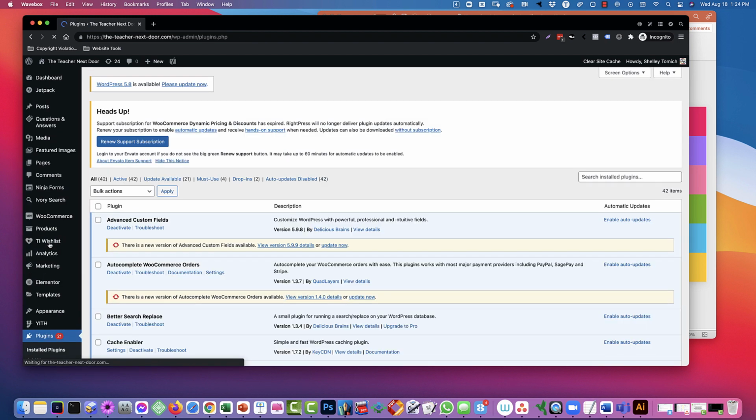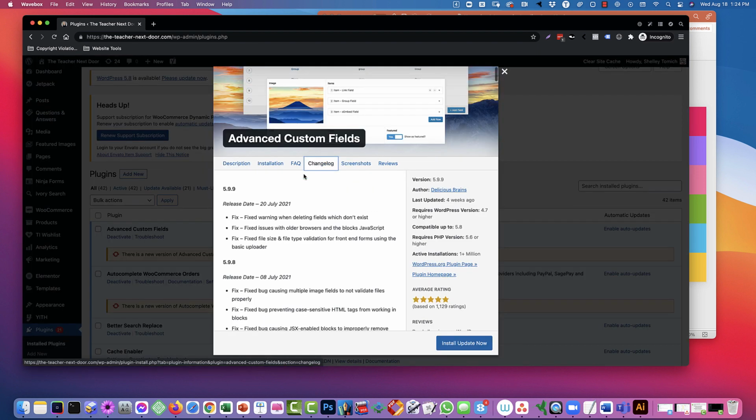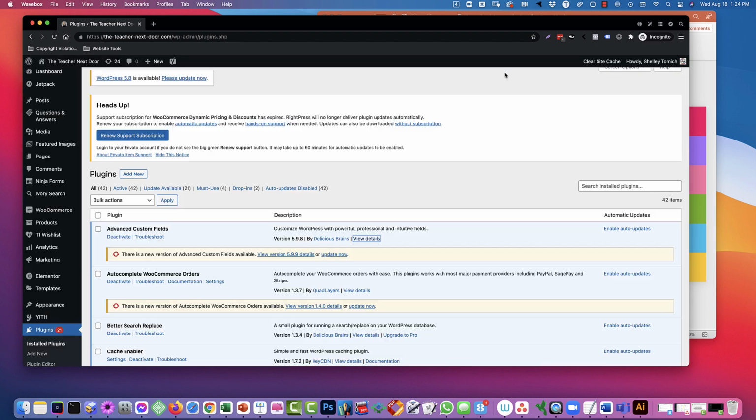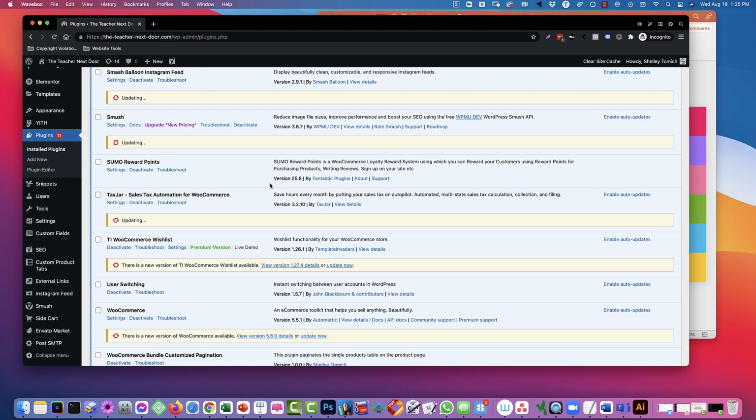So for example, to do that, I would go to plugins and you could do view details and you would look at the changelog and read each update. I've already done this for most of these plugins, so I'm going to go ahead and update them. You can also update them directly on this page if you just want to do a couple at a time. And often I'll just update one or two at a time and check the website and make sure there's nothing crazy.